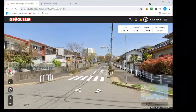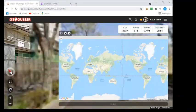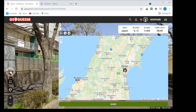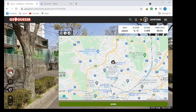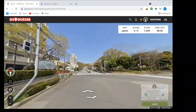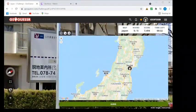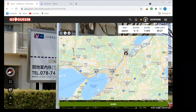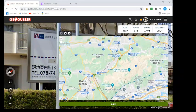Running short on time already. Where do I feel like this is? Sendai again? Does Sendai have a Kitaku? Maybe. 078, no. 078 is Osaka area. Could be Kyoto or Kobe. Wait, Kobe does have a Kitaku, I think.